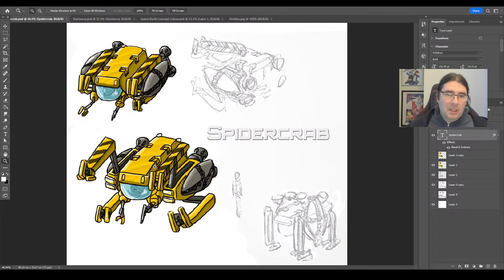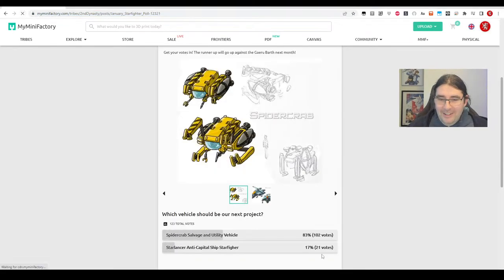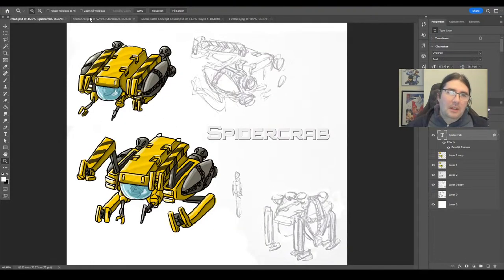Yeah, I really like this idea, and apparently so do the people voting, because it is winning by a landslide at the moment. It may have something to do also with the fact that the spider crab is shown first. I don't know. That worked in the last poll as well. So, yeah, I just wanted to talk through that a little bit.